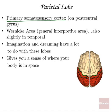And while we're on the subject of hemispheres, it is true that the left side of the cerebrum communicates with the right side of the body, and vice versa. The right cerebrum, that hemisphere, communicates with the left side of the body.